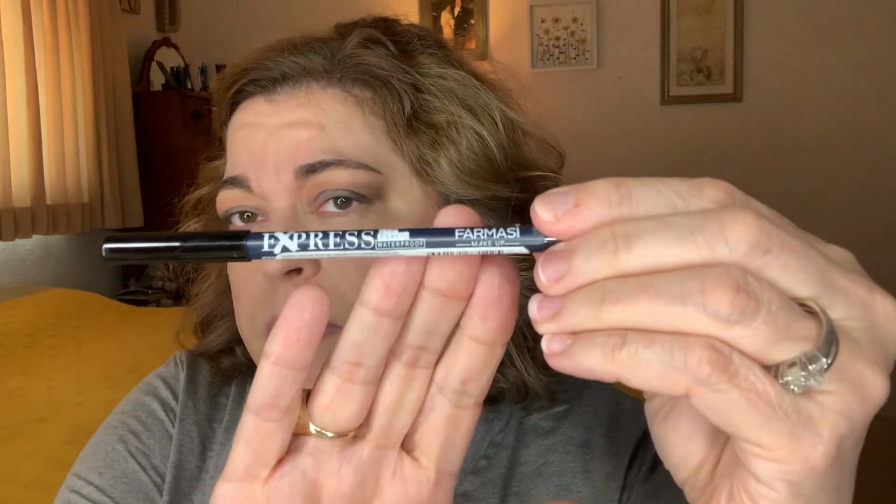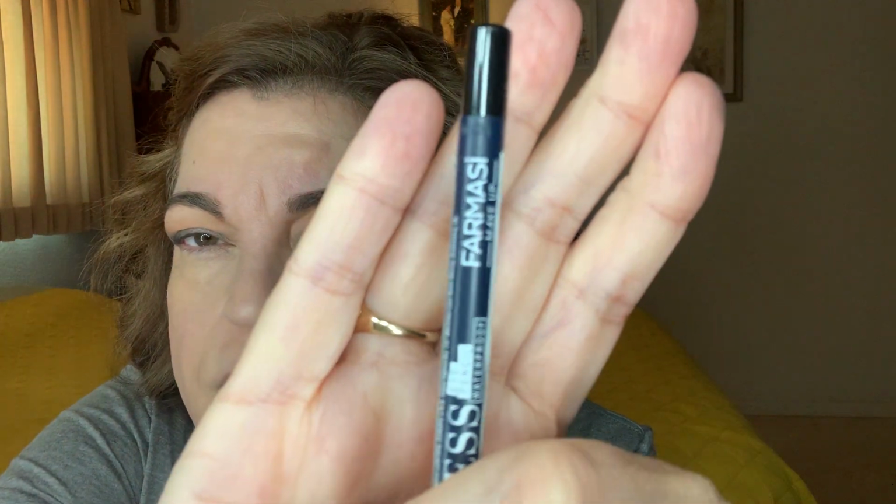This is the pencil by Pharmacy. It's the Express Waterproof, and it's in the color 02, which you can see is kind of a dark blue gray. Always make sure you have a nicely sharpened pencil. I don't like to sharpen them too sharp, and I'm going along the lash line. You can do it with your eyes closed too.